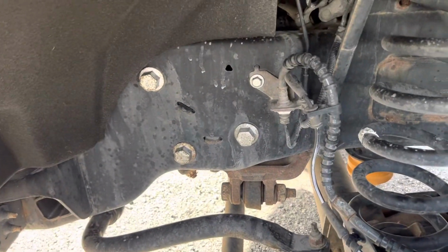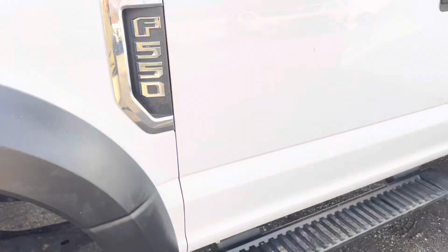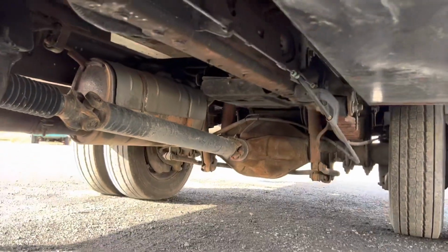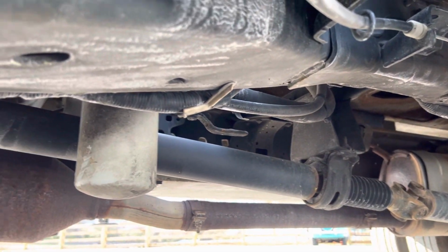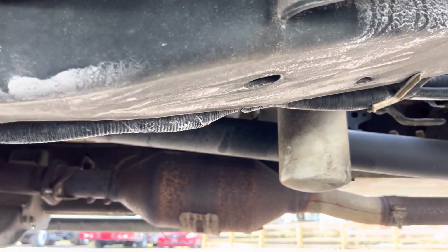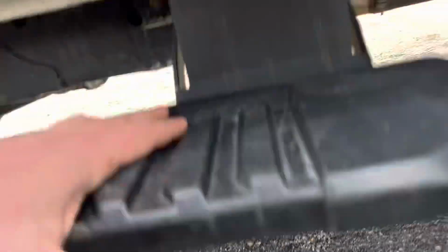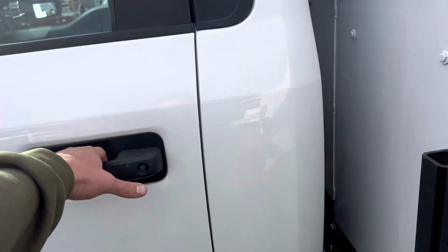Frame and underside shows nice. There's no major rust underneath. And I think most of the rust, again, is just on the body there. It's just some minor areas. But you can see the frame and underside all shows nice. Truck has some minor scrapes and scratches on the side from the previous company logo, but overall it is pretty nice.